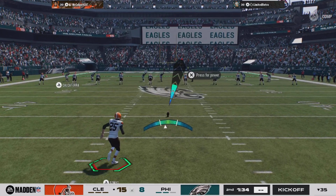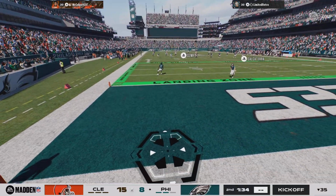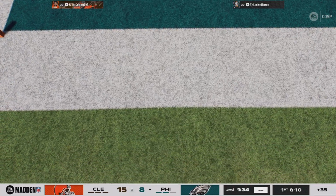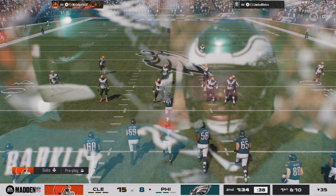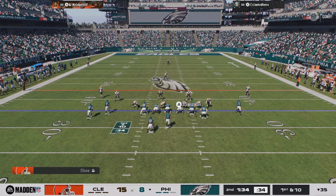And here is Schmidt to send this away. And this is going to bounce out of the end zone, so they will set up shop at the 35. At their own 35-yard line. Eagles in a good spot here as they come up to the line, first and 10.